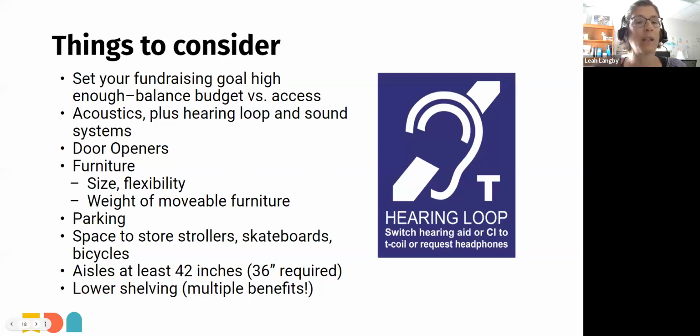If your accessible parking is in the back of the building, make sure that you include excellent wayfinding to that parking from the street in the initial design of your building, not a tacked on thing after the fact. Speaking of parking, consider including space either indoor or out for strollers, skateboards, bicycles, and possibly other belongings, particularly thinking of unhoused people who need a place to keep their possessions while they're using the library.